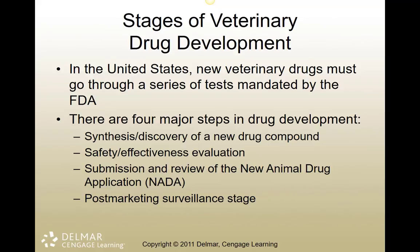Then we have to go through safety and effectiveness evaluation. We're going to see how safe the drug is and how effective it is. They usually start off by testing it in mice and rats in the lab, and then we test it in the species it's intended for. Then they submit what they call a new animal drug application, or a NADA, and that's what the FDA looks at. Based off of that, they make the decision whether or not to approve that drug.